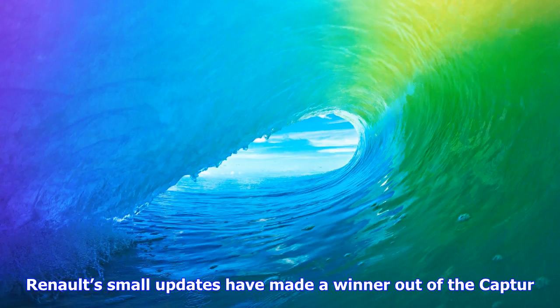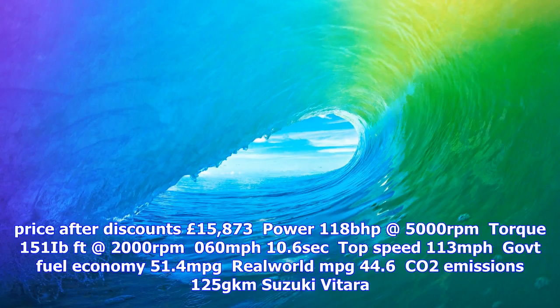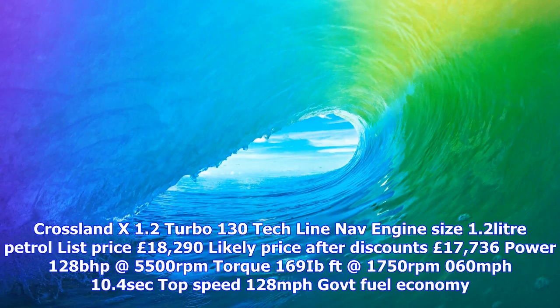Suzuki Vitara 1.6 SZ-T. Engine size 1.6-litre petrol. List price £16,999. Likely price after discounts £16,102. Power 118 bhp at 6,000 rpm. Torque 115 lb-ft at 4,400 rpm. 0-60 mph 10.4 sec. Top speed 112 mph. Government fuel economy 53.3 mpg. Real world mpg 47.7. CO2 emissions 123 g/km.